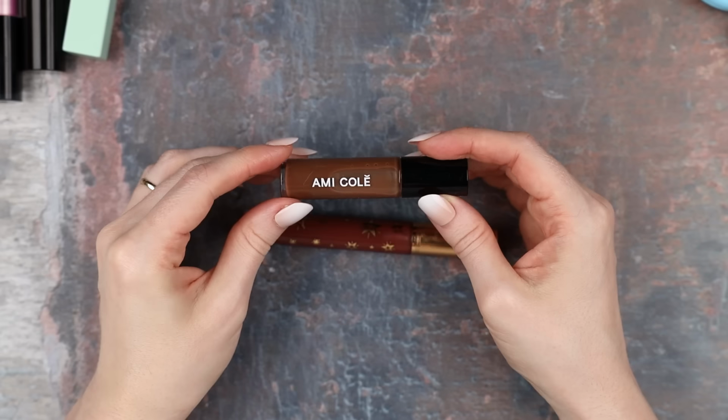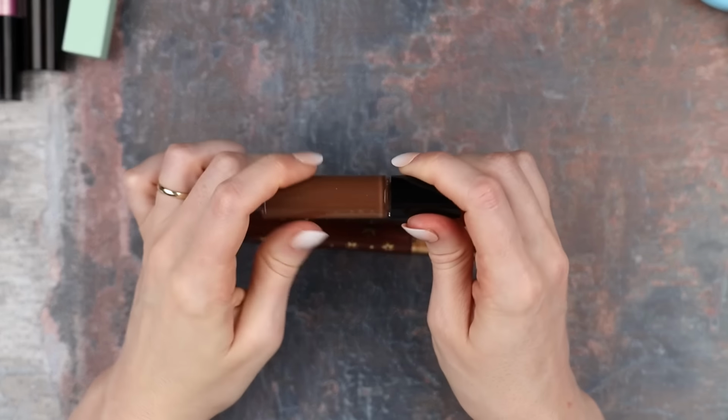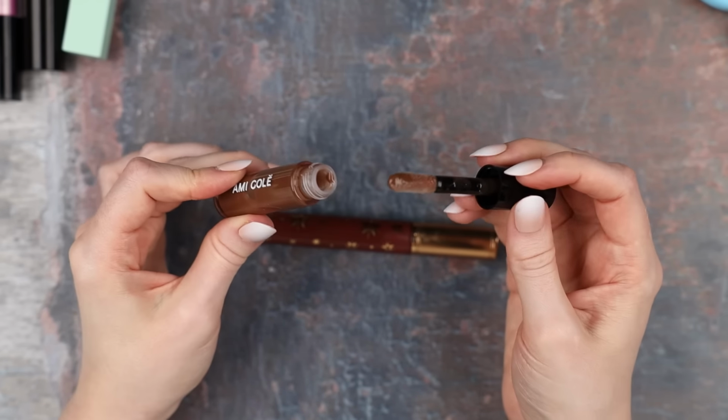Ami Collet lip gloss. It's just so good. This is in the shade Excellence. It is just so good.